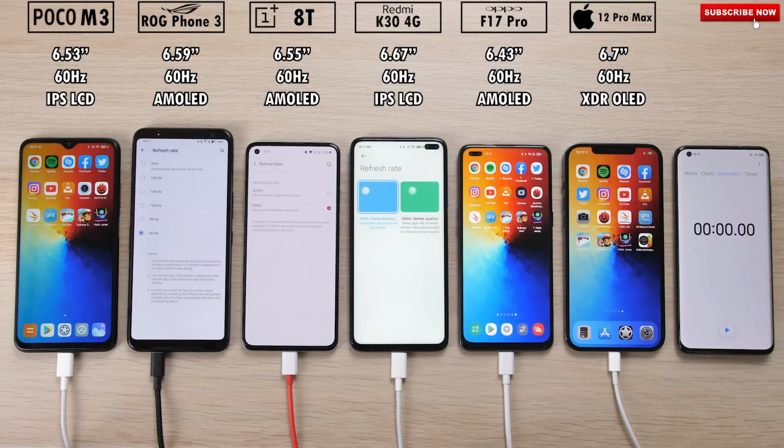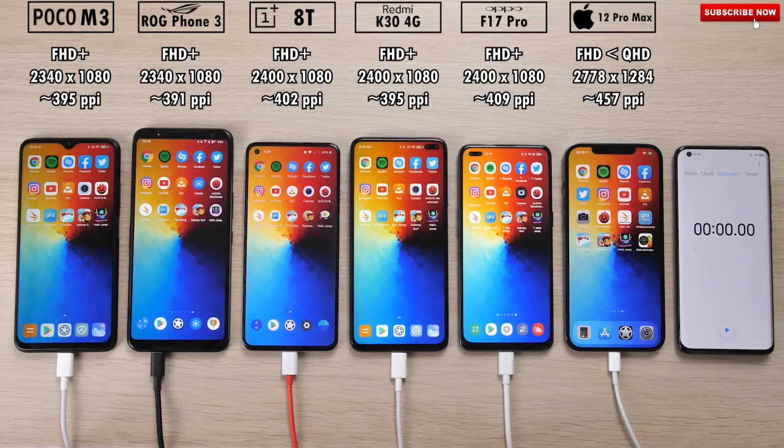I've also dropped down the refresh rates from the phones with a high refresh rate available down to 60 to match the rest. All devices are fitted with Full HD plus resolutions, except for the iPhone, which sits somewhere between Full HD and QHD. This cannot be changed, unfortunately.